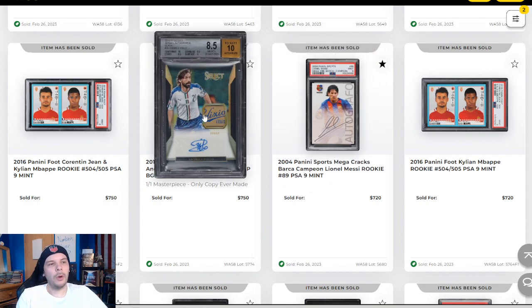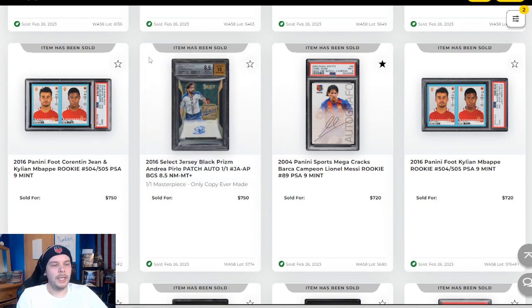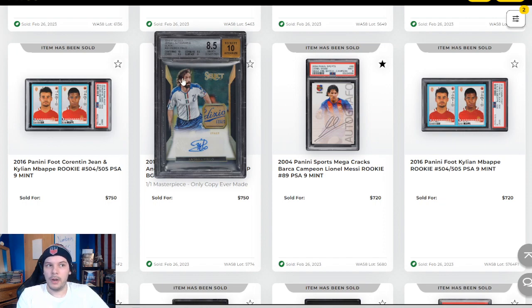And this was a really fun one. Obviously the hobby feels a certain way about sticker autos and non-game-worn items and all that jazz, but if this was just a 1 of 1, pure low, I feel like people would be willing to pay a pretty good number, and this is a 1 of 1 with a cool patch and a sticker auto, so maybe that entices someone, but I do feel like that's a really cool one.